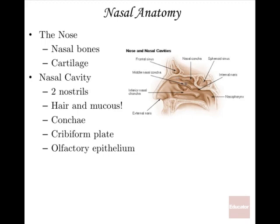The conchae are those weaving little caverns named after the fact that they are spirally and twisty and turny like a conch shell. But the nasal conchae are formed mostly by that ethmoid bone that we discussed in the skeletal lessons. On top of those weaving caverns of the ethmoid bone, you're going to have those mucous membranes producing the nasal mucus. The cribriform plate is where we focus for all the action that's going on with your sense of smell.